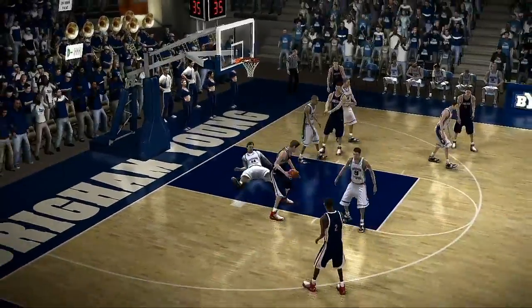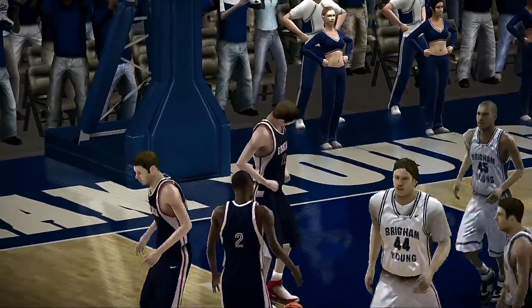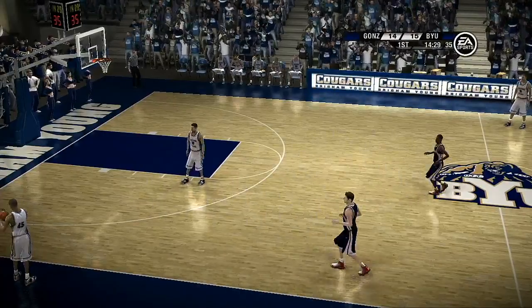Basketball. The student body appears to be pumped up and they are ready to explode. Oh yes, the student body, always full of comedy and excitement.